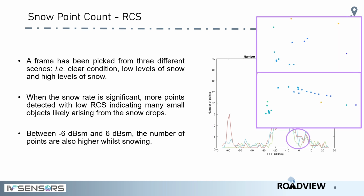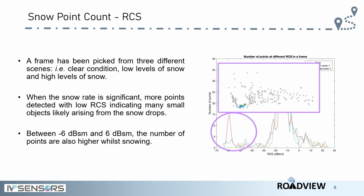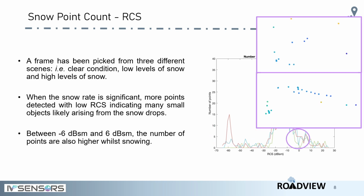Another curious thing that I've identified is, if I go back to between minus 10 and around 5 dBsm, there are slightly more points at the higher snow rates. And if we look closer into that, these are more of the ground planes that are further out. So there are surface effects due to the weather that are also being captured by the 4D radar point cloud, and the top is the clear condition and the bottom is the snowy condition. I would love to show you some camera frame images, but I couldn't match where they are exactly. So that is something that I need to filter and carry on looking through.